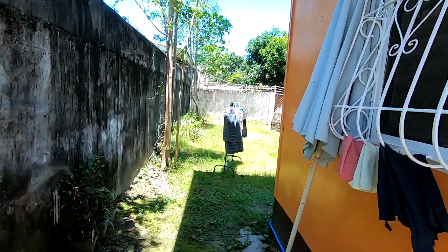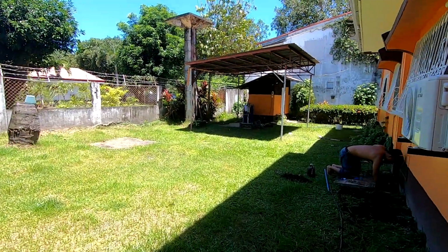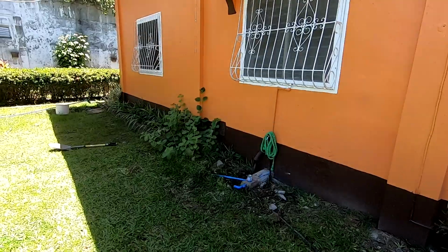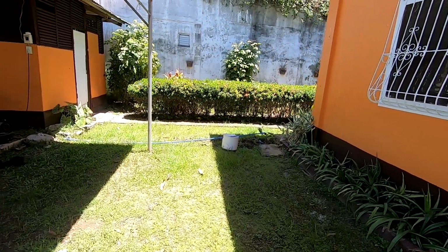And like I said, we had a problem with our water. It actually started about 2 weeks ago. And when I go back inside, I'll show you the bad part. Here's my trusty helper doing all the grunt labor while I basically just supervise and do a video.